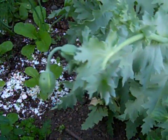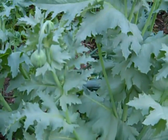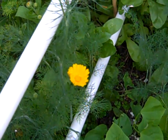This is a poppy. Here's one that's getting ready to bloom right here. There's calendula, that's a yellow one. The calendula comes in yellow and orange.